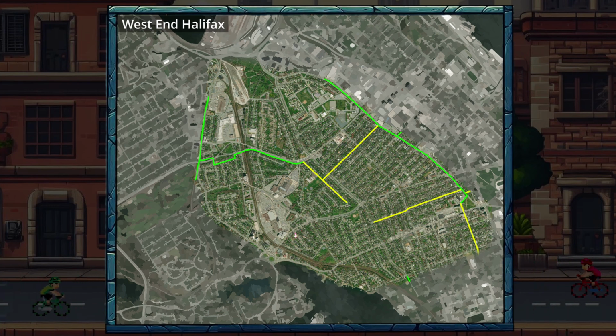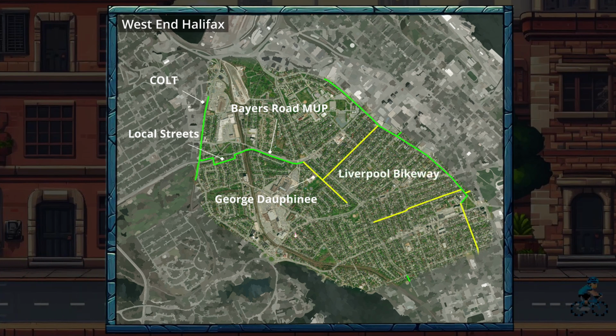Going from west to east, we have the Chain of Lakes Trail along Joe Howe Drive, which connects relatively smoothly onto some traffic-calmed local streets that function as a de facto bikeway. This then connects up to the Bears Road multi-use path, which connects to another traffic-calmed street at George Dauphine. From here, the network continues along the Liverpool Bikeway as far as the Windsor Street painted bike lanes.